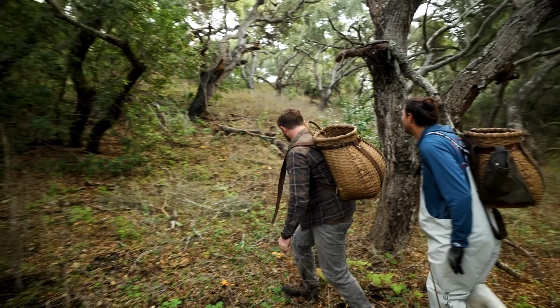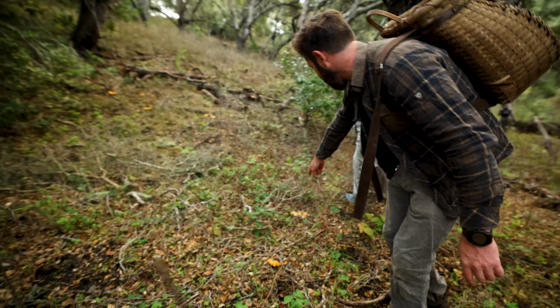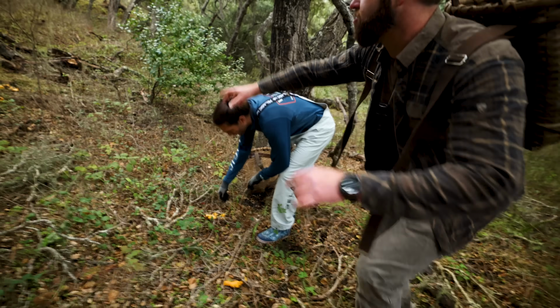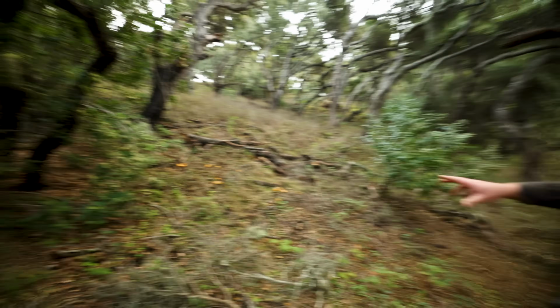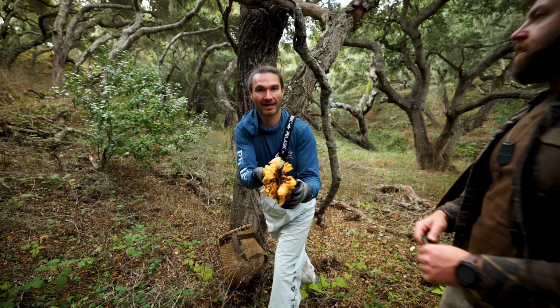Look at this patch, look at this patch. Look at them sprouting up out of the ground here. Garrett, get some of these, pull that guy up, show him. Look at these. And then it just keeps going. Look up on that hillside. Oh boy. Of course, they come all the way over here. Does it really? Look at this.